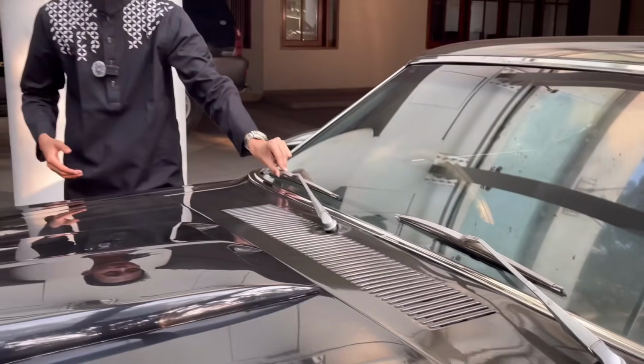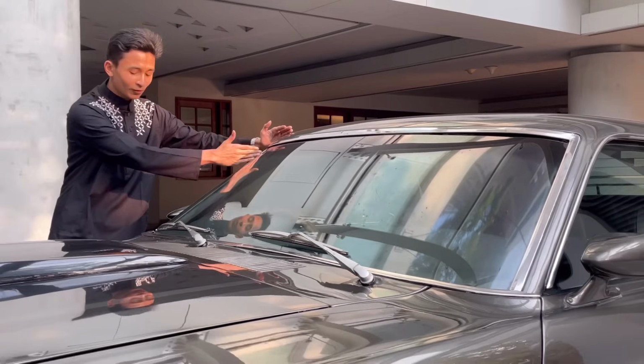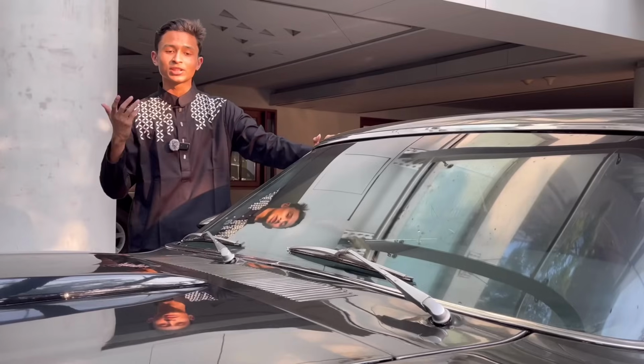Look at the front windshield wipers. These are also in metal. Look at the front window. Look at the front window trims. Everything's in metal. Nothing's like those plastic treatments of the new Mustang.